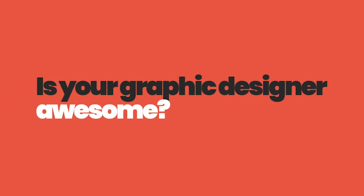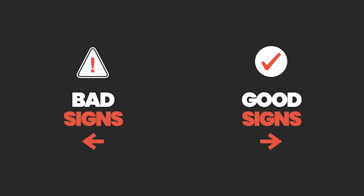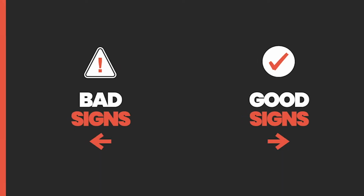Okay, so is your graphic designer awesome? Well, there's good signs to look out for, and unfortunately, there's bad signs to look out for. So let's look at the 10 bad signs first. And by the way, this is no excuse to come down hard on your designer. This is actually a tool to help you, to encourage you to work well with your designer in the future.